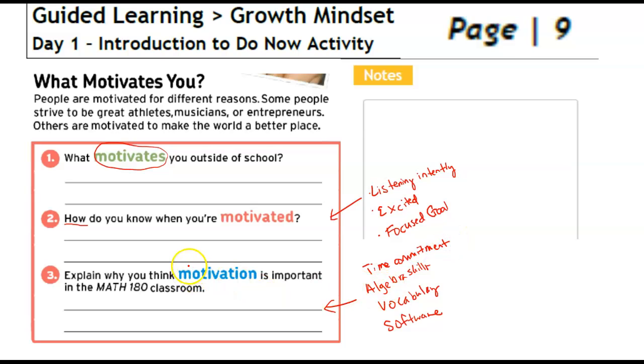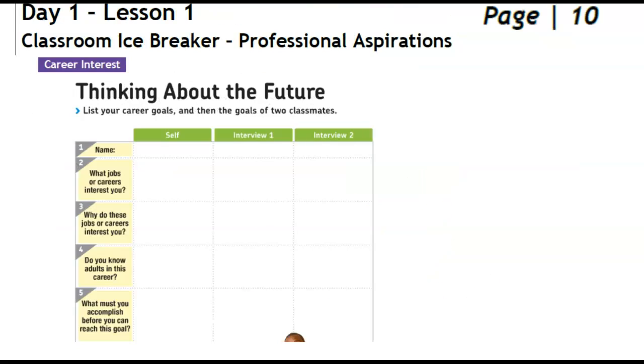So think about why motivation would be so key to having to do all these things: the time commitment, the algebra skills, the vocab review, the software. Yes, the computer. It's on the computer, guys, in case no one's told you. So why would it be important for motivation to be a factor in this class? Remember, full sentences, it's your opinion, but we're moving on.